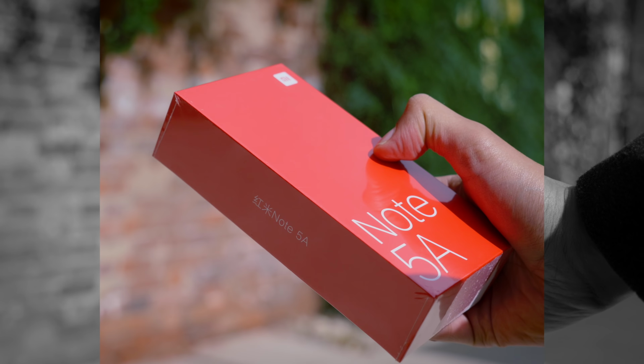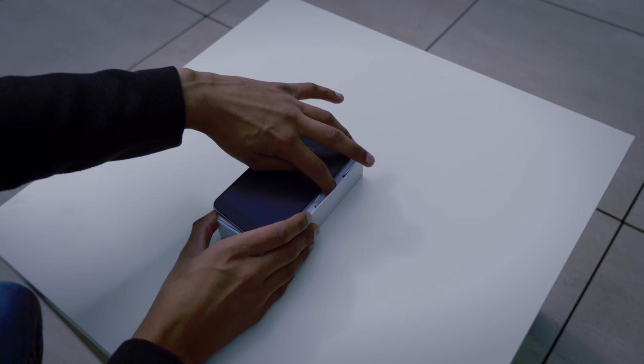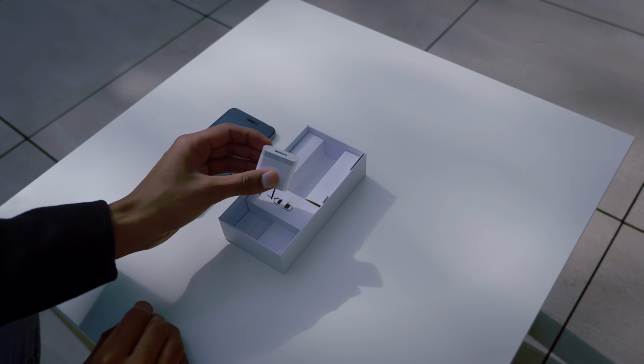And the first thing you might notice here is that the packaging is very small, very compact, and very simple. Internally, we just have the smartphone on top, followed by an instruction manual, micro USB cable, charging adapter, and a SIM ejector tool. And that's not really what we normally expect from a Redmi Note smartphone, but there's a reason for that.